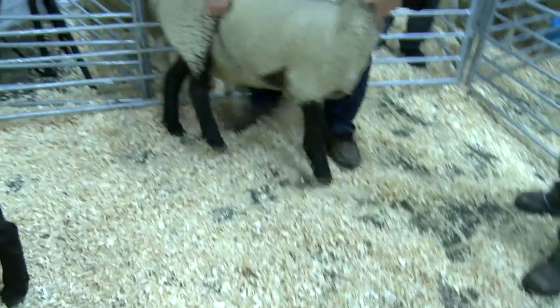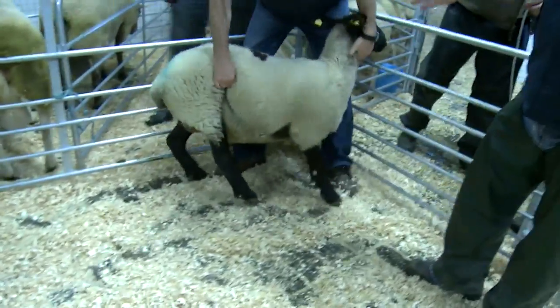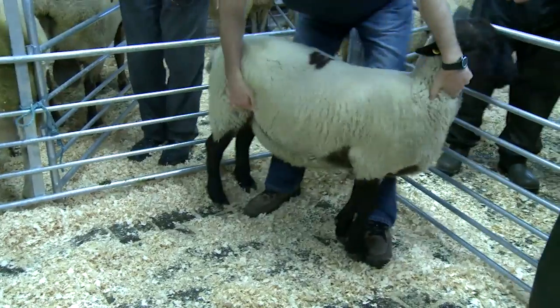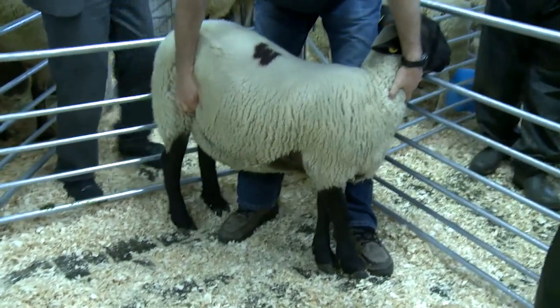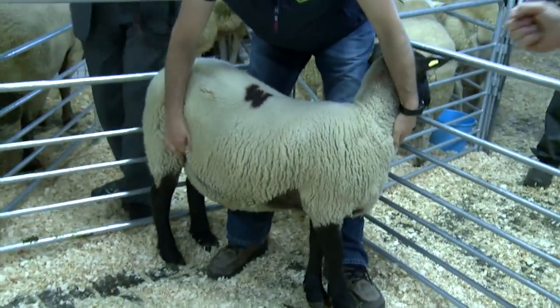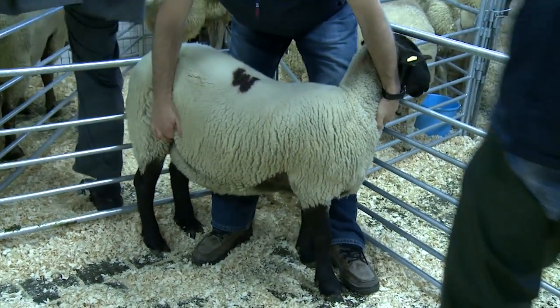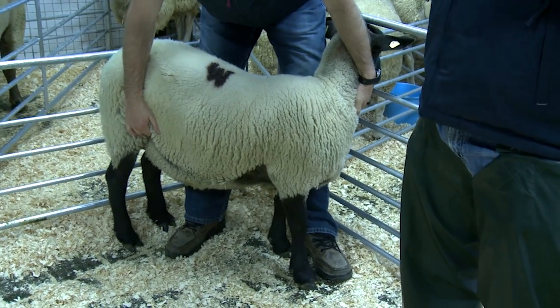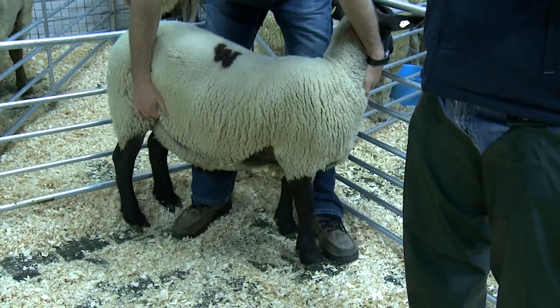Okay. So this is about going through your ewes, right? And identifying the ones that you need to cull, all right? Or the ones that need remedial action, and this is where the timing comes in, right? So the first thing we're going to do is check the ewe to see if she's sound for breeding. So it's a general soundness examination.